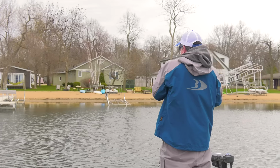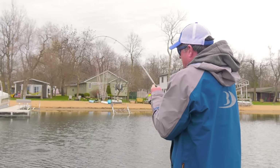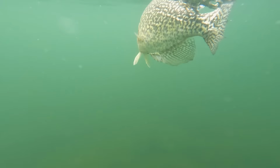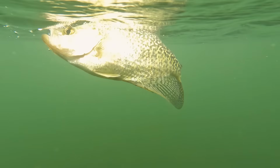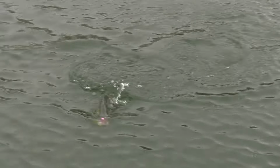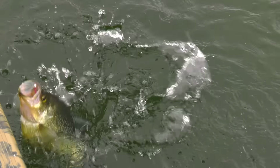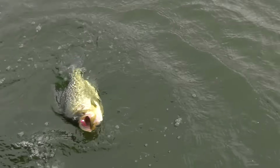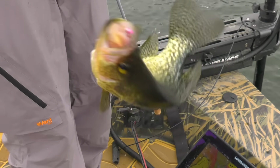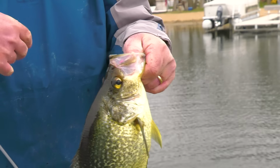There we go. This is a good one here. If that's a crappie, it's a dandy. Oh yeah, that's a real nice one. Look at that. Just a beautiful fish. Oh yeah. Wow. Look at that. Ah, that's a slab. I believe that's what they say, he has shoulders. Yeah, look at that. Isn't that a beautiful fish? Wow. Oh my, that just makes your day.